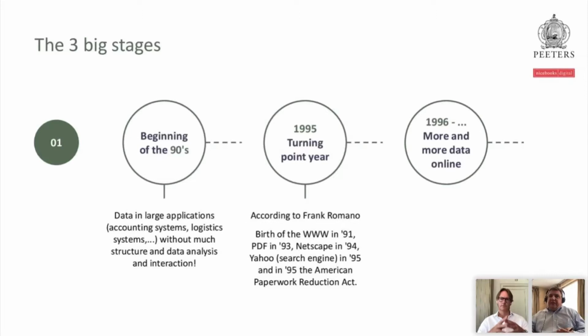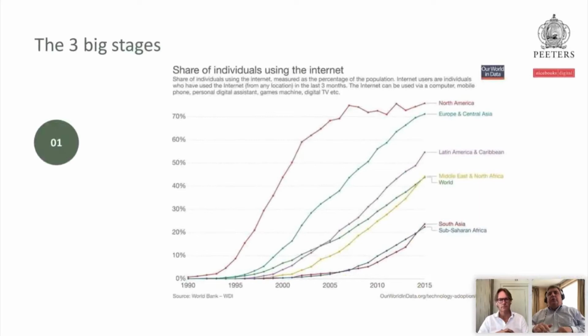And from that year on, we see more and more data coming online. I have two charts, and there you can clearly see that in the beginning, there was almost nothing on the internet, no users at all. And from 95, it started to grow faster and faster. Now it's even higher than 80%. There are some figures that it's higher than 90%. We see Europe and North America and also some parts of Asia coming together at the same level, about 90% now.